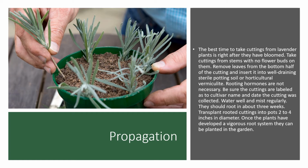You do want to be sure that the cuttings are labeled as to cultivar name and date the cuttings were collected. You want to water well and then mist regularly. They should root in about 3 weeks. It's a good idea to go ahead and put a little plastic bag over those and set them in indirect sunlight. That'll help keep the moisture up on those. They should, again, root in about 3 weeks.